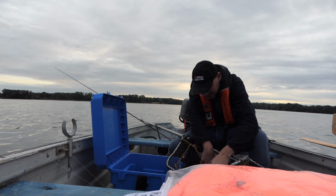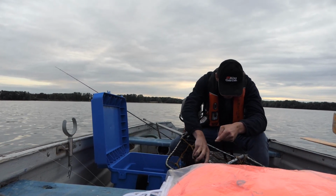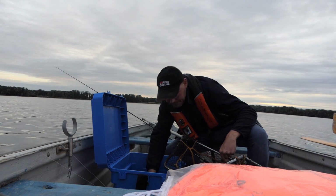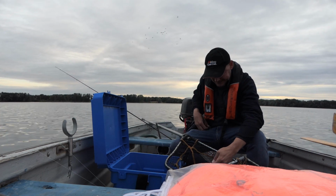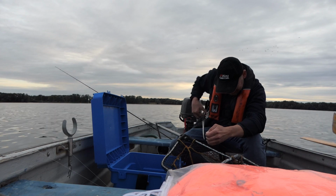So obviously now I'm going to have a look in the zander's mouth to see where the hook is. The hook was actually quite a way down, but totally gettable with a set of long forceps, pike forceps. And after a couple of attempts of twisting the hook, we managed to get it through. But yeah, it's nice to get one.